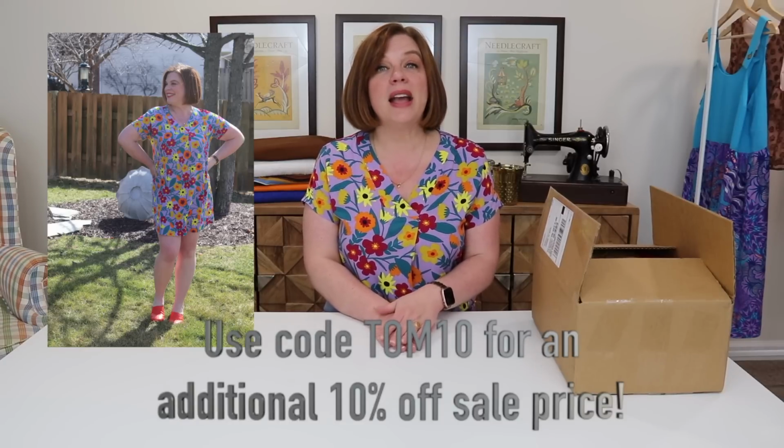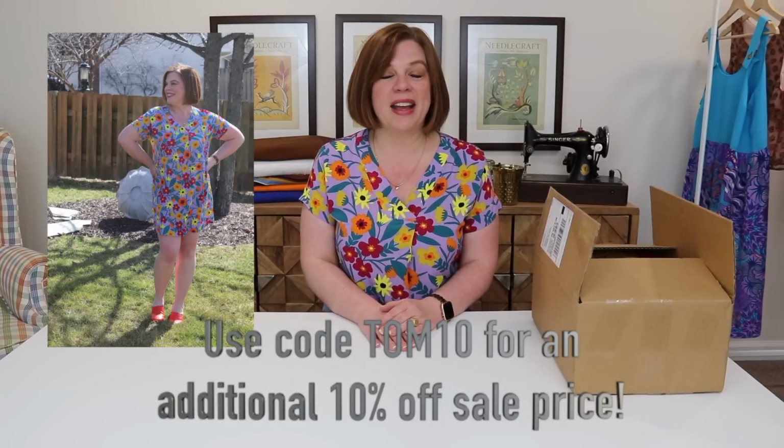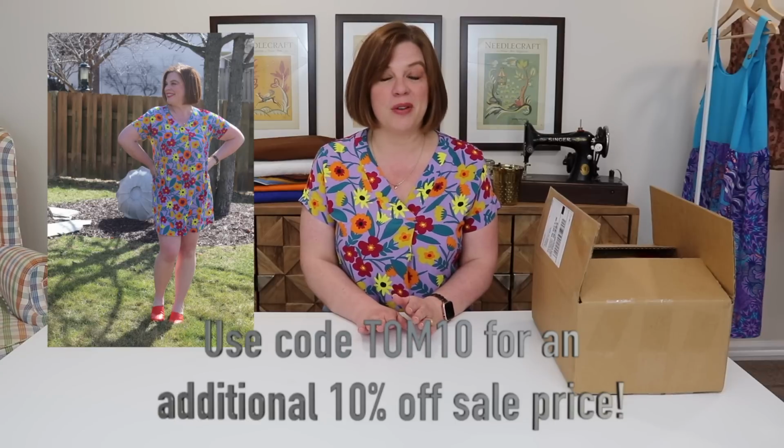In fact, now I need to make two dresses. I need a woven dress and a knit dress now in my wardrobe. I think they're just going to be so great for spring and summer.